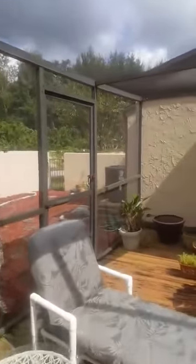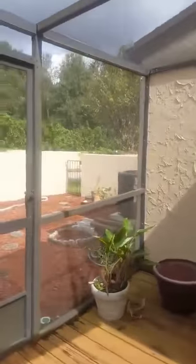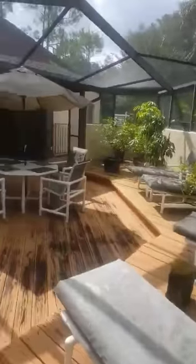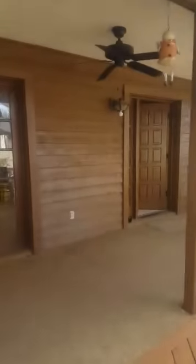This is low maintenance right now, but if you desired, you could get into some gardening or whatnot over here. And certainly if you have pets, this is a great space to let the dogs out. Let's go take a look inside. There's no CDD here. It is in a really fantastic location, real close to Citrus Park Mall.